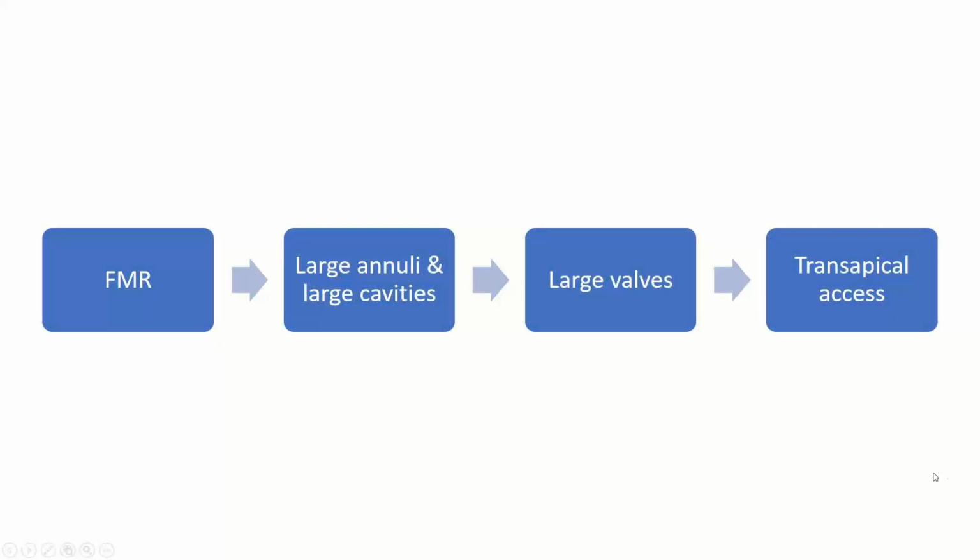So how did we get into this situation? How is it possible that we develop a device that only works in about a third of the patients? Well, if you look at the early experience of the device, initially it was developed for patients with functional mitral regurgitation. The reason is that these are the patients that are typically rejected for surgery. These are typically sicker patients at higher risk with lower ejection fractions. So all the companies initially were geared towards developing devices for that specific patient population.